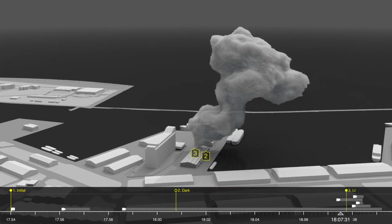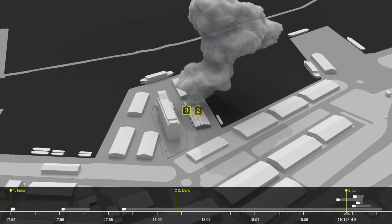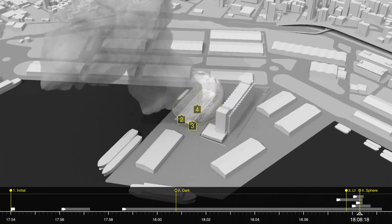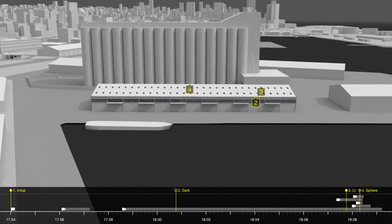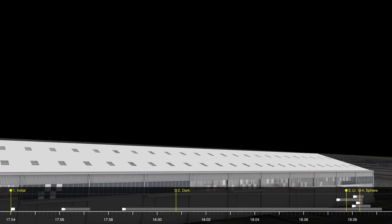The third plume appears on the northwest side of the warehouse at 6:07 p.m. The final plume is developed from a spherical explosion located at the centre of the warehouse at 6:08 p.m. Each of these smoke plumes, with their distinct shape and colour, provide indications as to the arrangement of goods in the warehouse, the way the fire developed, and the layout of what was stored inside.